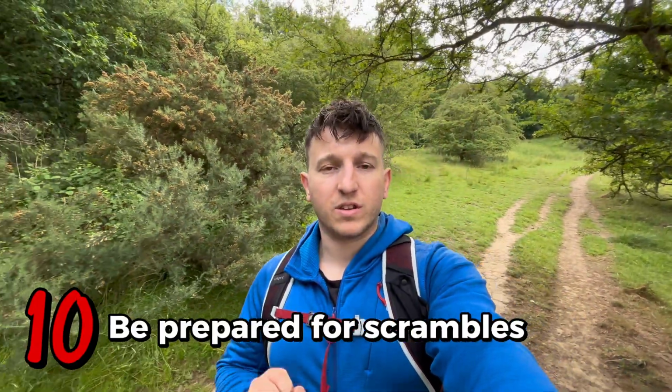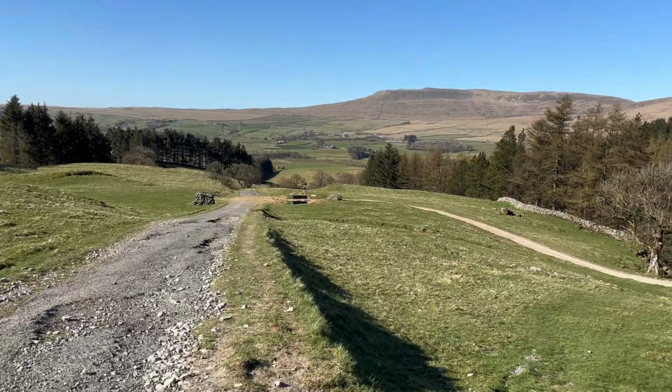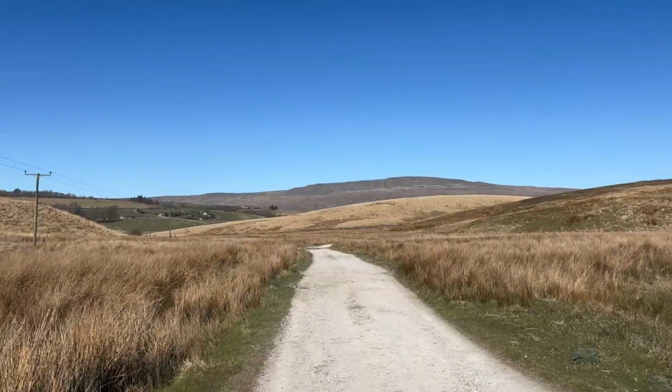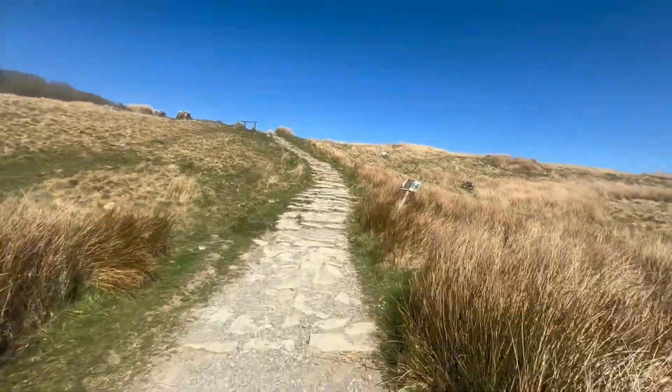And the final thing that I want to mention, so tip number 10, is that there are a few small scrambles. Now I would say 99% of the trail is flat path. It's mostly gravel or rock, something like that, but it's a well-defined path. So there are a couple of little sections where you will be getting a little hands-on and doing a little bit of climbing, but it's nothing too technical, and it's nothing too strenuous, so just be wary of that.